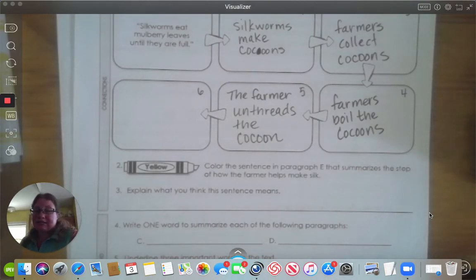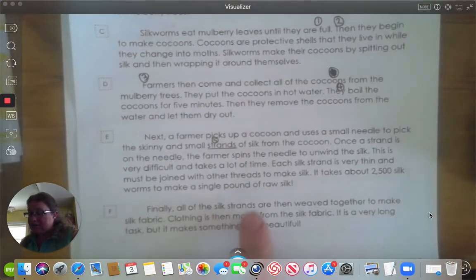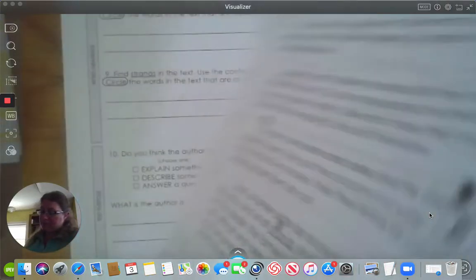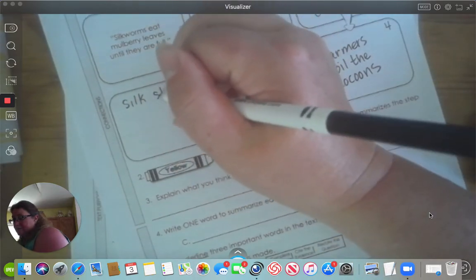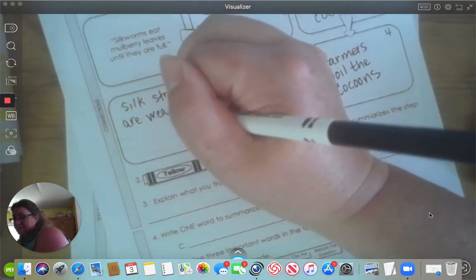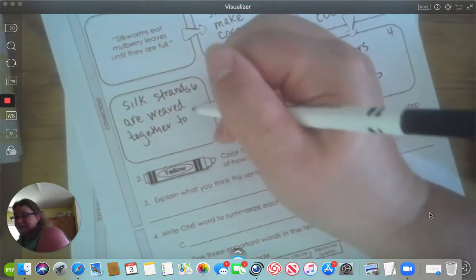Alright, number 6. We need the last step for making silk. Now some of you might have moms or dads or grandmas who have a silk shirt. So they're going to be down here. Finally, all the silk strands are weaved together to make silk fabric. So I'm going to use that for my number 6. And I'm going to write silk strands are weaved together to make fabric.